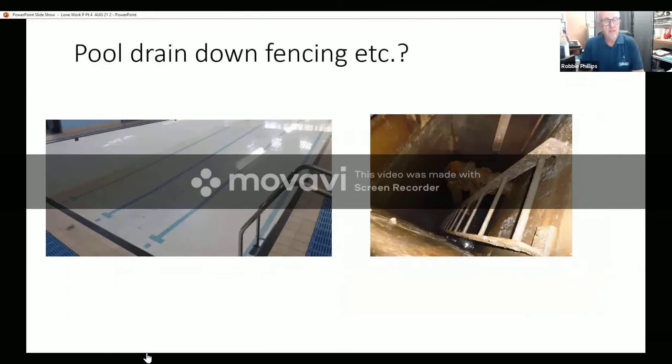As you can see here on the left hand side, this pool has been drained down, no fencing put up. The one on the right hand side is a confined space of an old pool where investigations had to go on. The actual pit itself was drained. So you can see it's fairly obvious that you have to have very closely controlled, safe operating procedures for these tasks.